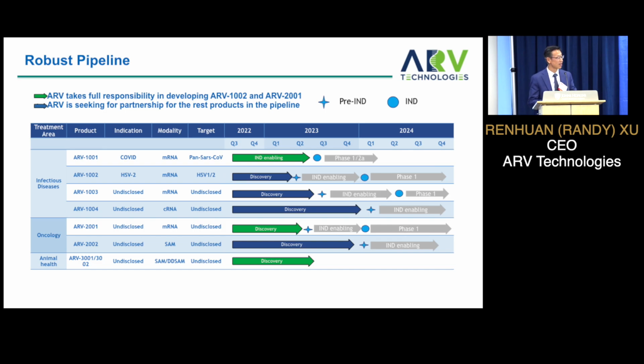Our annual financing last year was $3 million, and this year we are looking for a Series A. We aim to raise $10 million to support our vaccine clinical trial next year.